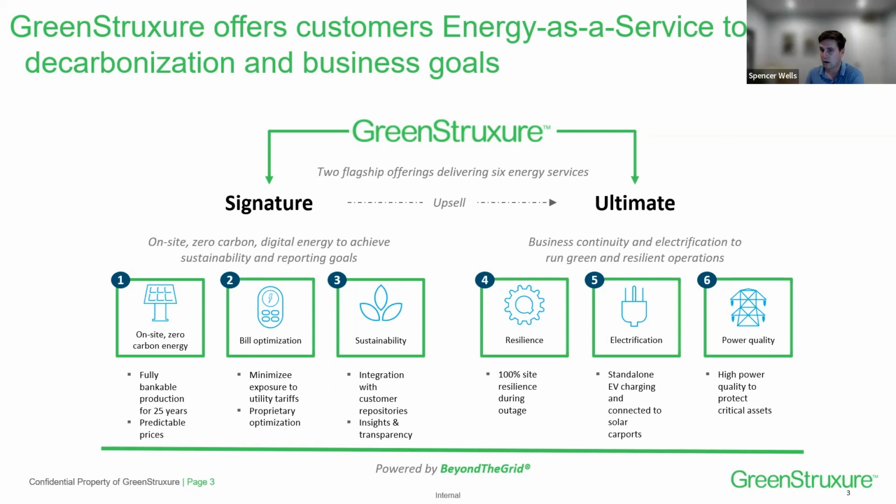On the municipality side, we've done a number of projects with Montgomery County. These projects typically take 9 to 12 months to develop and contract.